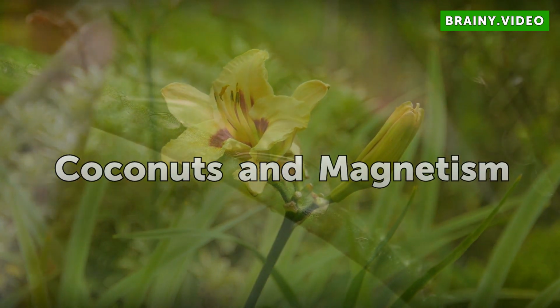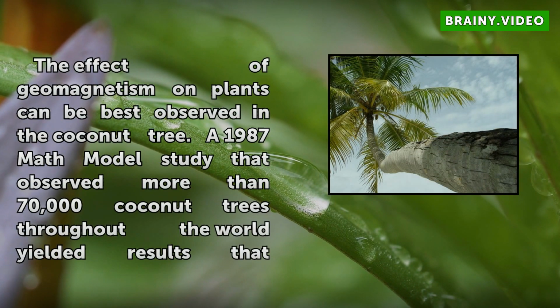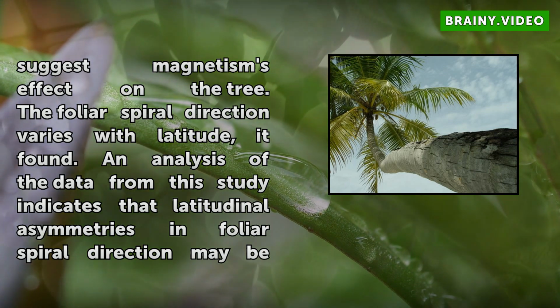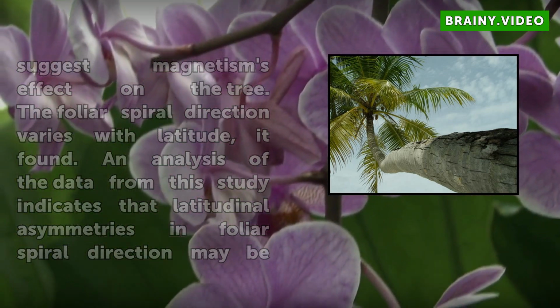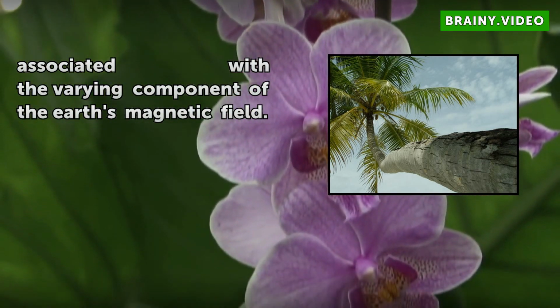Coconuts and magnetism. The effect of geomagnetism on plants can be best observed in the coconut tree. A 1987 math model study that observed more than 70,000 coconut trees throughout the world yielded results that suggest magnetism's effect on the tree. The foliar spiral direction varies with latitude, it found. An analysis of the data from this study indicates that latitudinal asymmetries in foliar spiral direction may be associated with the varying component of the Earth's magnetic field.